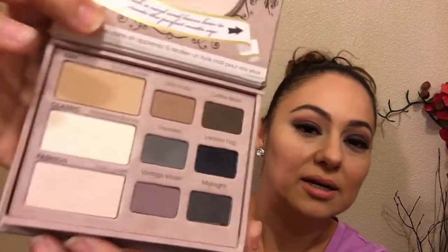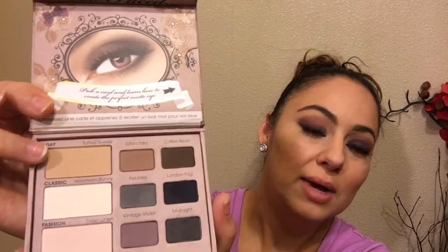Tuffled suede right here. Why am I holding it backwards? Okay, there we go. So tuffled suede also is a good transition color. And of course, we have chinchilla over here, and vintage violet is also a good transition if you're going kind of like for a smoky eye, kind of like what I have on today. Those are all great transition shades, and the formula is amazing. It just blends super, super well.